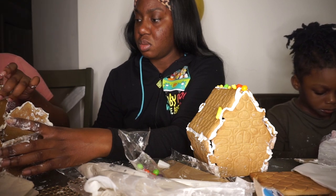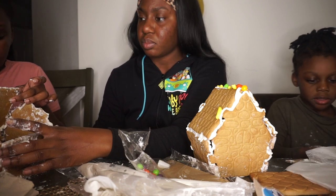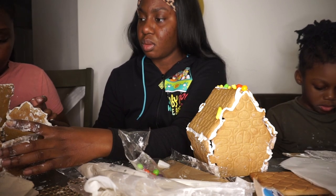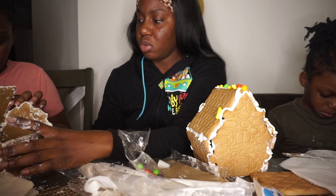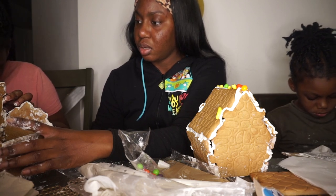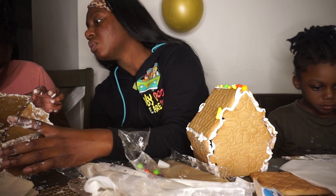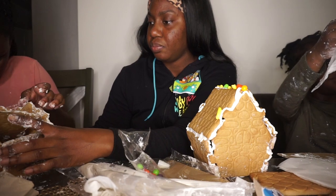The other part will go inside. Why do you have to lay it down like that? Lay it down. You see, you're too rough. That's why it fell, because it's even moving while I'm holding it. Yeah? And then lay it down. How about you hold it and I try?